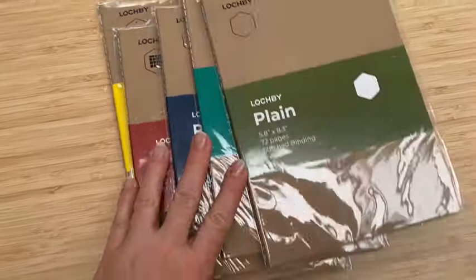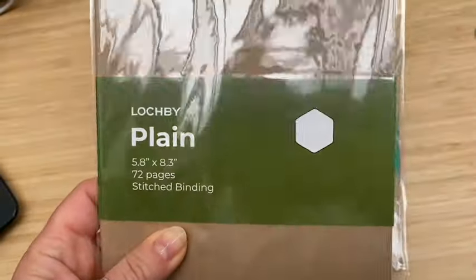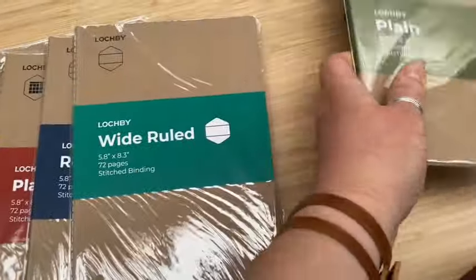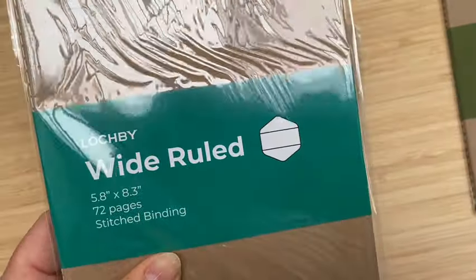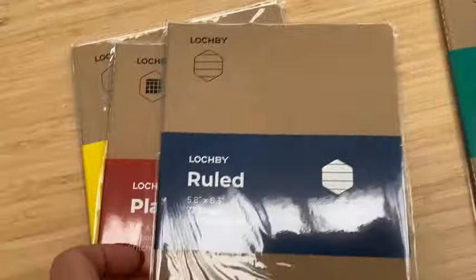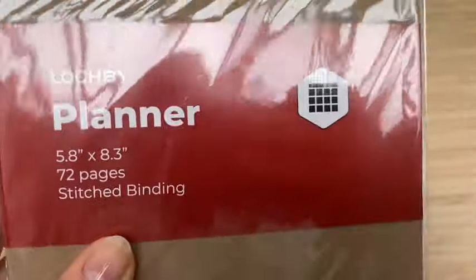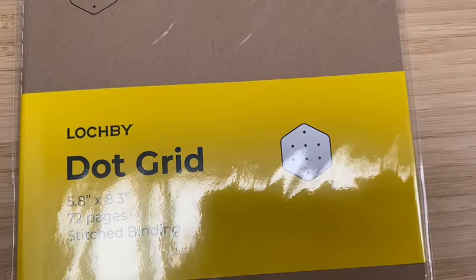Future Janie here. The samples have arrived. So this is the plain one, obviously. That's the wide ruled I was talking about. I don't know if they do this in the pocket as well, or if this is just on the A5. This is the ruled. You can see the difference there. It's quite a bit bigger, the wide one. That's the planner, and that's the one we've already seen, the dot grid.